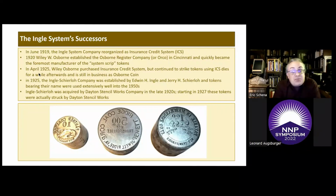Interestingly enough, our old friends Dayton Stencil Works took an interest in all this, and in the late 1920s they bought Ingle Shearlow, but they also bought the name to the company. And starting in 1927, any Ingle Shearlow or master metal script that you find was actually struck by the Dayton Stencil Works, and I believe they are also still in business. Dayton Stencil Works preferred to do things using a brand name like Ingle Shearlow.